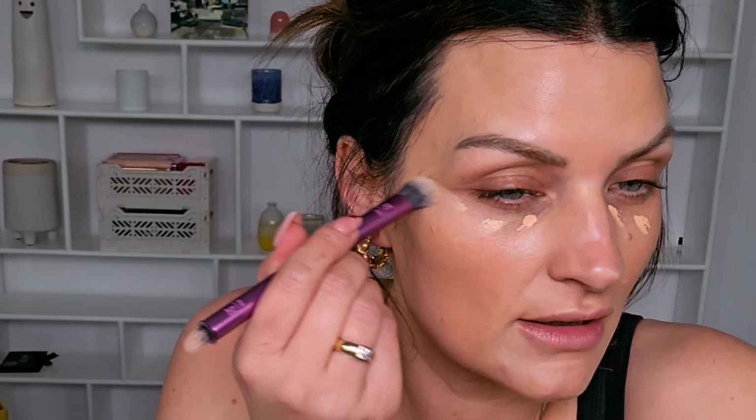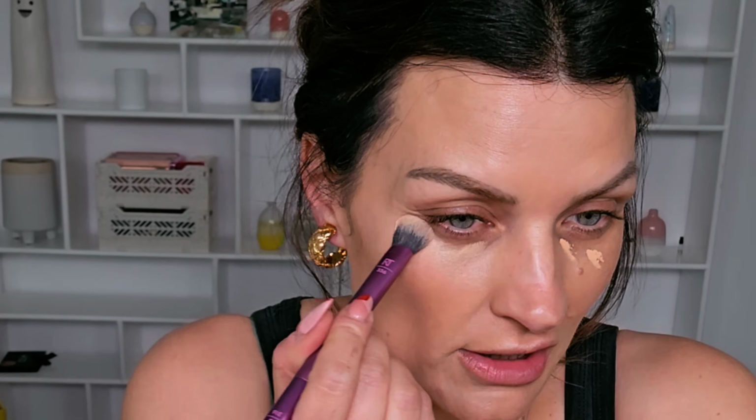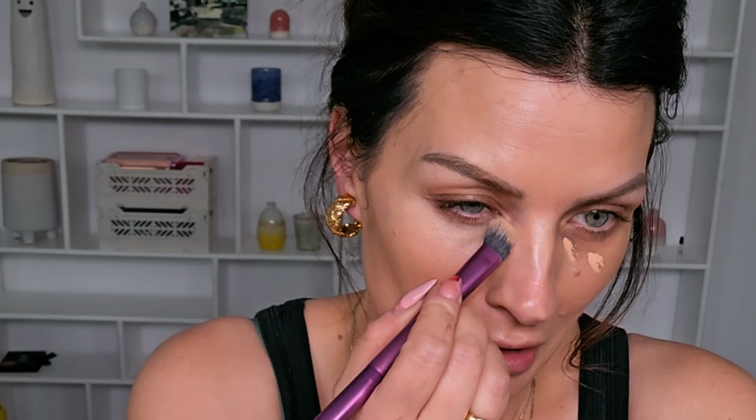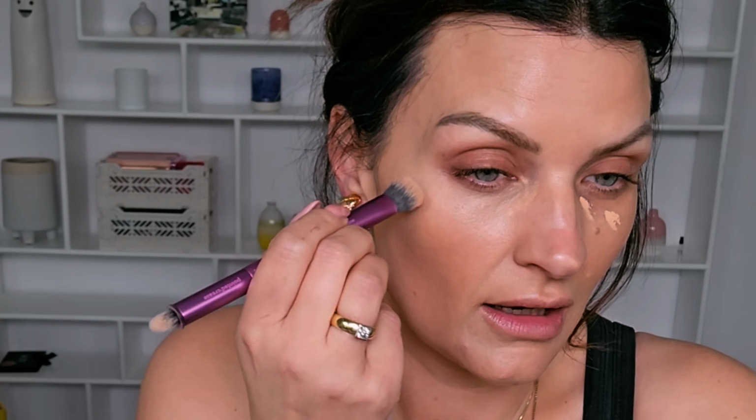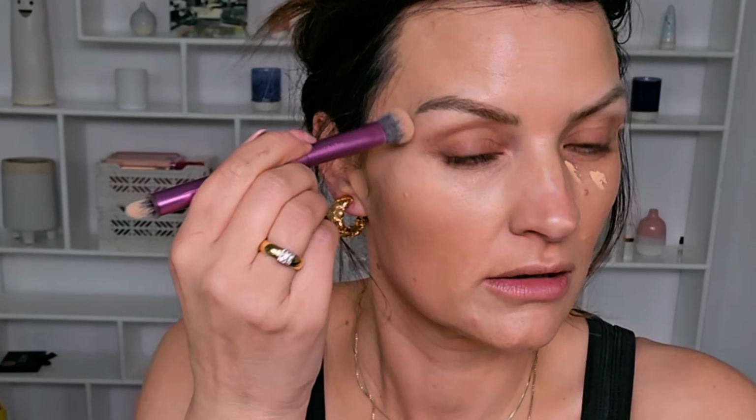So I'm using the Natasha Denona concealer. I dug this brush back out because it's bloody great, isn't it? I don't think Real Techniques make it anymore. It's the one with the little bit that comes down, so it was actually made as an eyeshadow brush, but I've always really liked it for concealer because you can use this one just for blemishes and stuff. Also, it's got the cover on one end. So usually I would use one end as the concealer and this one as the buffer, and then it doesn't make quite so much of a mess of my makeup bag. It needs a cover on both ends, really.